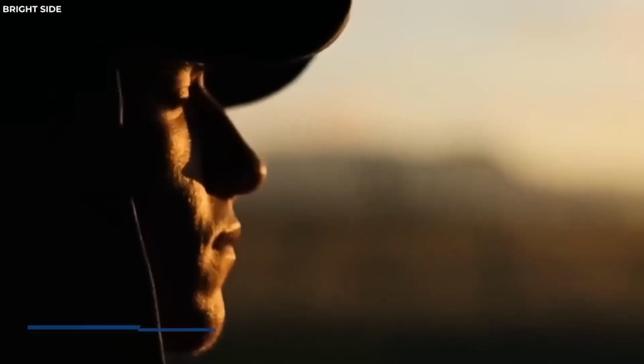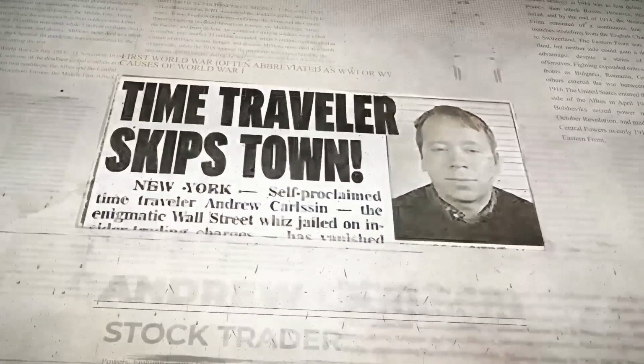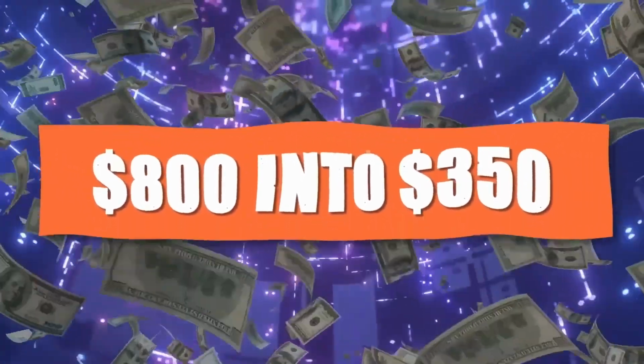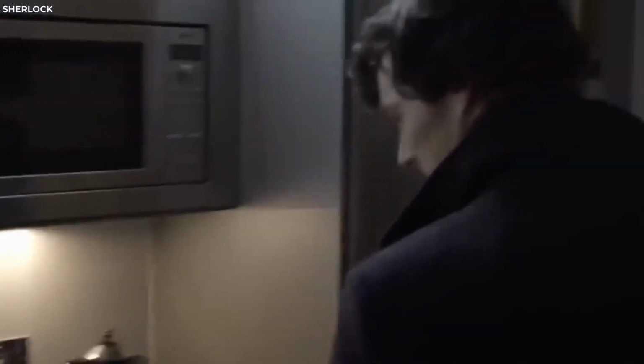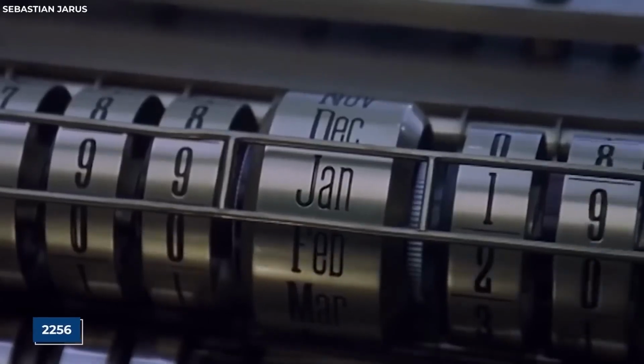In 2003, the intriguing case of Andrew Carlson took the world by storm, adding a contemporary spin to the classic time travel tale. Carlson, an otherwise unremarkable stock trader, accomplished the near impossible by transforming a modest $800 into a staggering $350 million in just 2 weeks through high-stakes stock trading. When the SEC investigated him for possible insider trading, his defense was nothing short of astonishing. He claimed to be a time traveler from the year 2256.